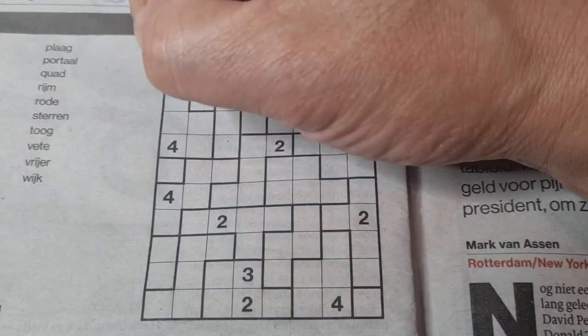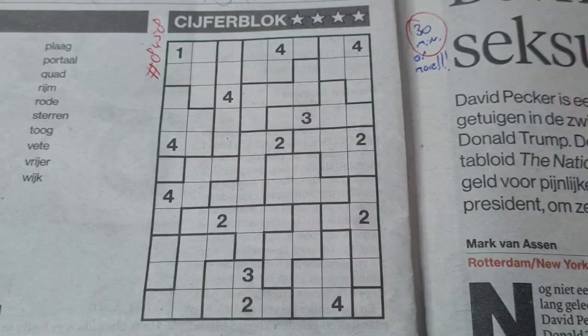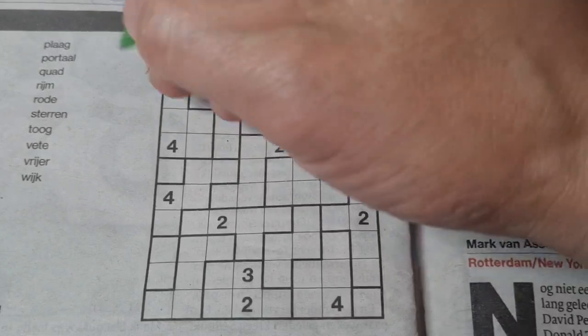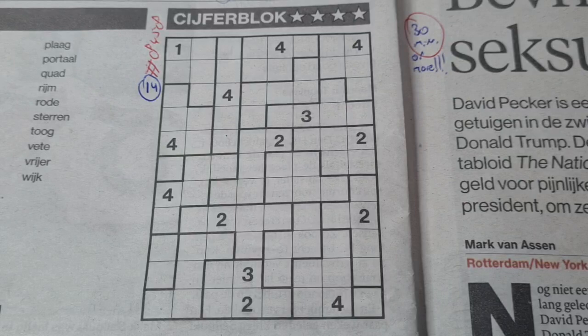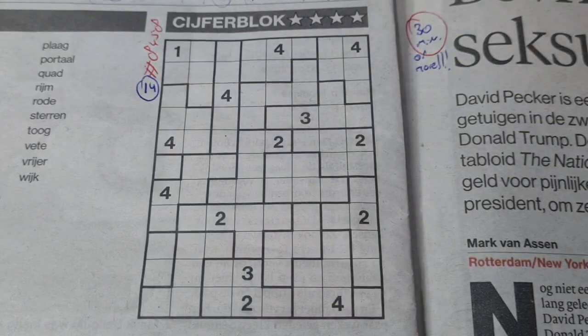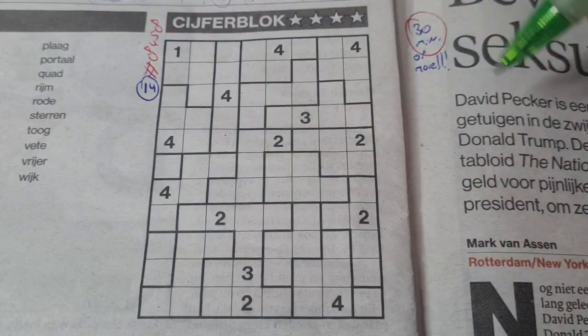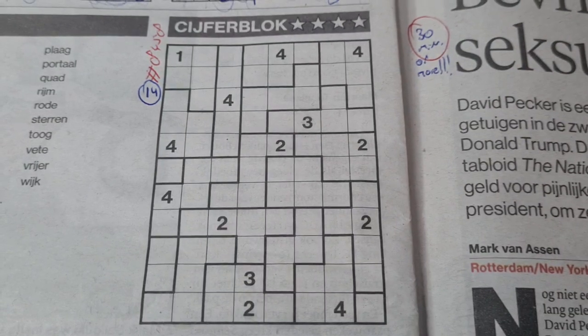8458. And before I start, I always count the printed digits. This one has 14 printed digits. Should be an easy one because the hard ones always have 8, 9, or 10 printed digits. But it's indicated with 4 stars, and for a 4 star puzzle I need 30 minutes or more to solve the puzzle.